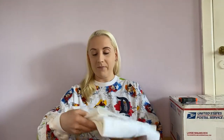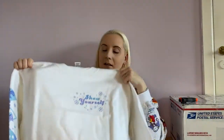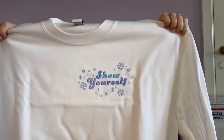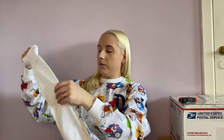So I'm just going to pop that box down there. Oh, wow. Sweatshirt. You can see it says there, Magical Day Apparel, on their tag. And then if I open it up, you can see it says just there, show yourself. So, I mean, you can already tell this is an Elsa top. It's just plain white on the back. And then on this sleeve, let me try and fold it out a little bit, make it easier. It says step into your power.